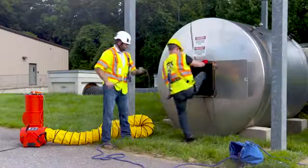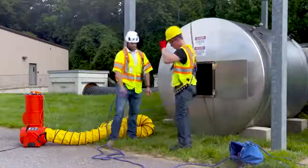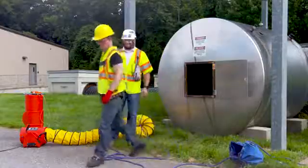Unless you are trained in confined space hazards and the precautions to eliminate them, you should never enter a confined space.